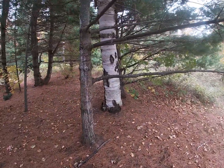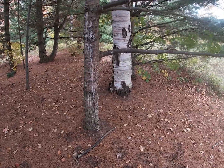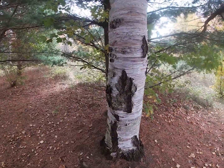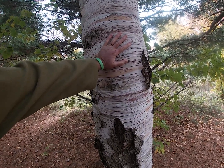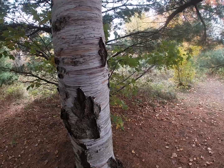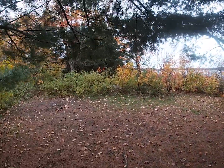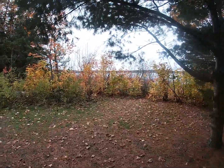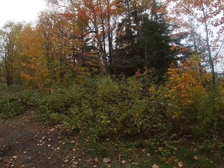And that birch tree, that's huge as well. Somebody's been carving their names in it. Dipshits. You can get that everywhere, I guess. But yeah, this is home for tonight. Right here.